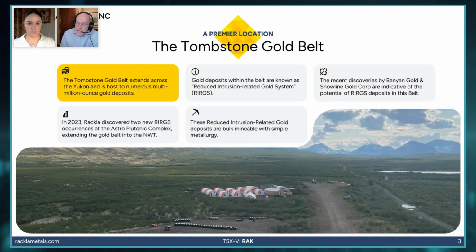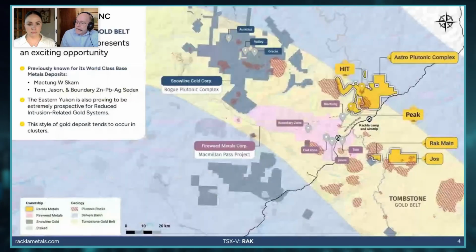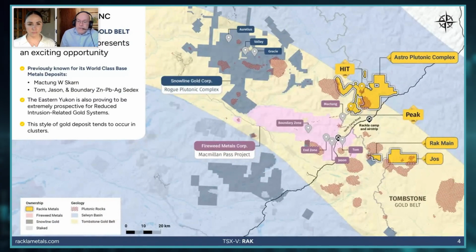And there have been a number of new discoveries in the belt, such as Banyan Gold's Ormac property, Sitka Gold's RC Gold property, Victoria Gold's Raven discovery, and of course the Valley Gold occurrence of Snowline Gold Corp. So Rackla has 6 active projects in the belt at various stages of exploration.